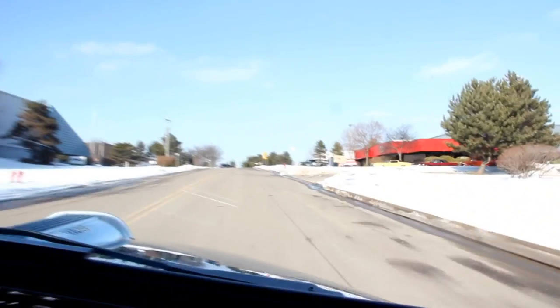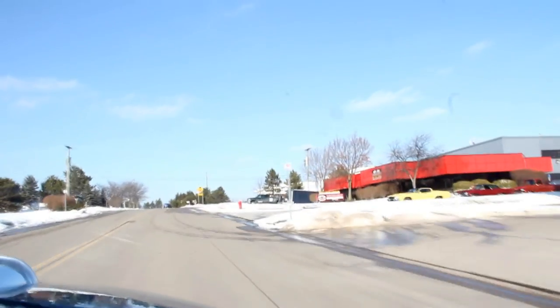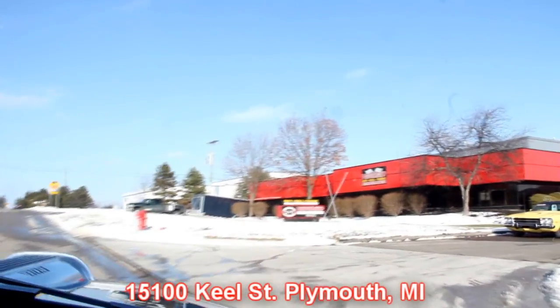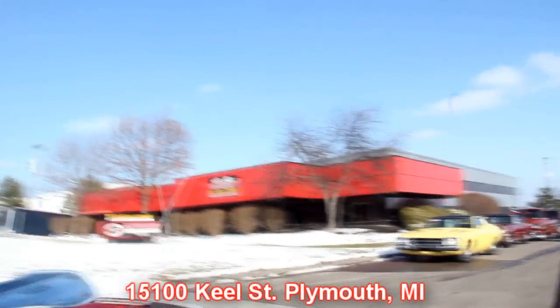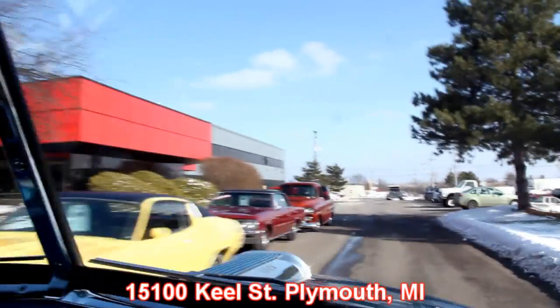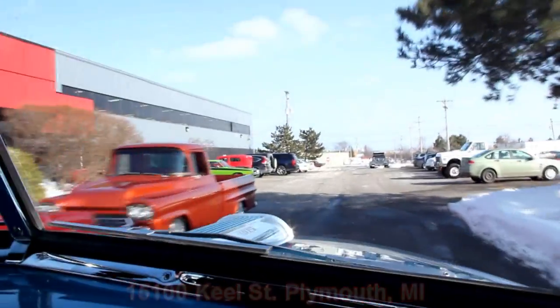All right, we're coming up on our shop now here. As I said earlier, we're right outside the Motor City here in Plymouth, Michigan. Our address is 15100 Keel Street. As you can see, we got some dreams headed to driveways today. Our covered carrier's coming to pick it up. So stick with us. We're gonna get this baby up on the lift and we're gonna show you what's making it roar under the hood.